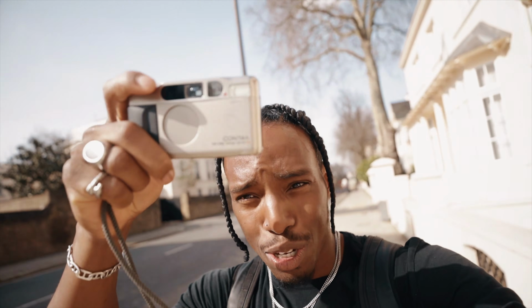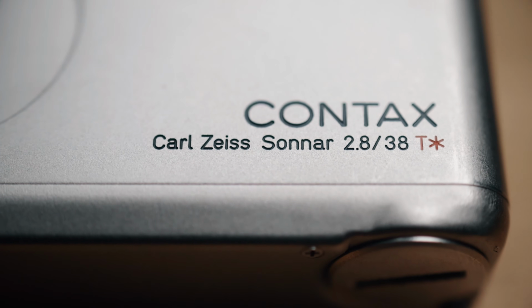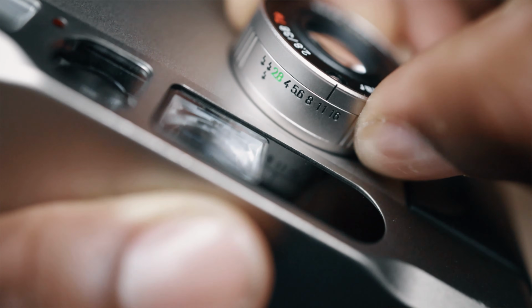Look at this. It's so small, it's a point and shoot. So good. Okay, so let me tell you a little bit about the stats of this camera. It's a Carl Zeiss multi-coated Sonnar lens at 38mm, and the lowest aperture it goes to is 2.8. Literally, this thing takes point and shoot to the next level. All you gotta do is set your aperture with the spinny dial thing, and every single situation, every single scenario, it's nailing that shot for you.